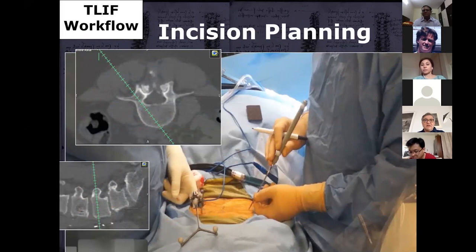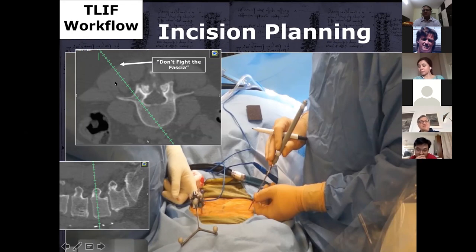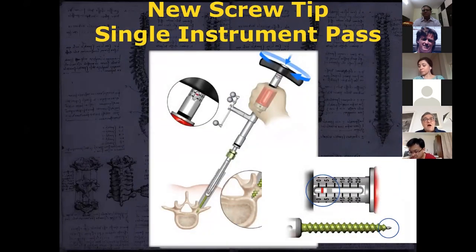And as you can see here, from the very beginning, even the skin incision is being planned with navigation, and you plan the skin incision in a perfect trajectory for the pedicle screws. So an elongation of the pedicle trajectory to the skin. You make the skin incision here, you make the fascial incision here, and then you have a perfect trajectory into the pedicle. We call that don't fight the fascia. If you make the skin incision here and the fascial incision over there, you'll introduce potential inaccuracy when you put in your screw because you have to push against the fascia, and that may change the anatomy. I'm just giving you some of the little tricks and tips that we kind of learned over the years to really maximize accuracy.